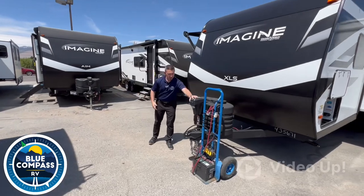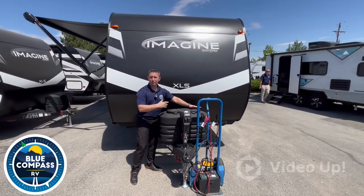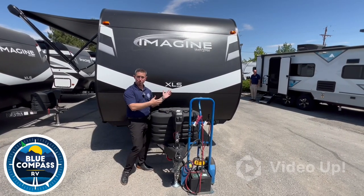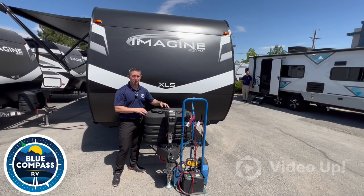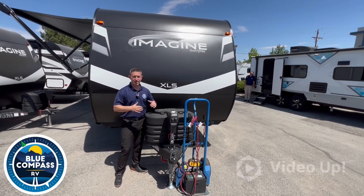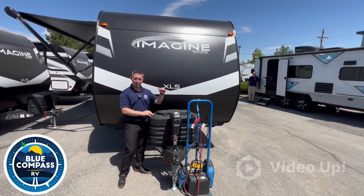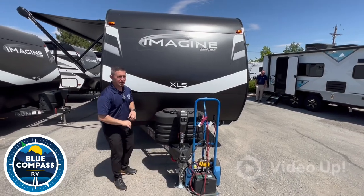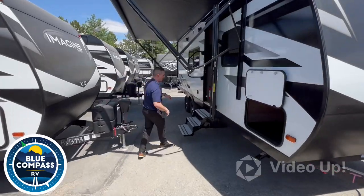You have the power tongue jack. You have the double 20 pound 5 gallon propane tanks. Cool thing about this, lighter weight on the tongue because this is an ultra light. But also, you can go exchange these at the 7-Eleven, the Home Depot, and get a new propane tank fully filled. You don't have to find a refilling station like the bigger tall 7 gallon tanks you do. You don't have to find that. You can just go exchange it. Easy and convenient, guys. Let's go inside and show you this beautiful interior and the floor plan.